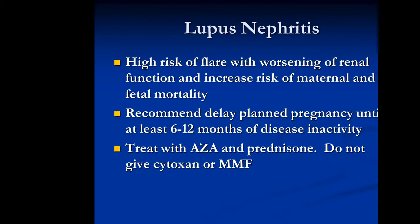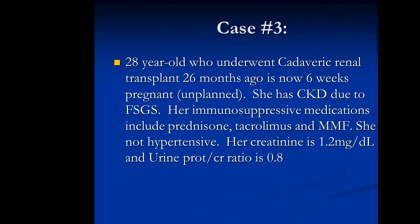Lupus, or any patient that is on immunosuppression, you need to look at what kind of immunosuppression it is. It may need to be modified if it's fetotoxic, okay? Myfortic, which is an anti-proliferative, is not very good for a fetus with proliferating cells. So they cannot be on Myfortic. They need to go back on the old therapy, azathioprine. Prednisone should be fine. Cytoxan cross-links DNA, not a healthy thing for a developing fetus. Please don't use that.